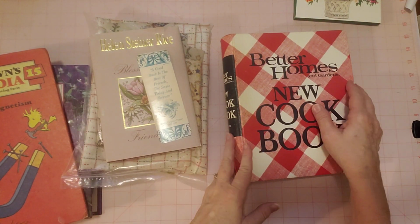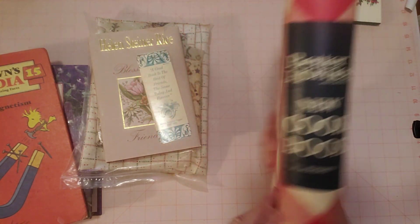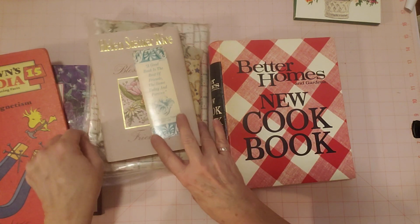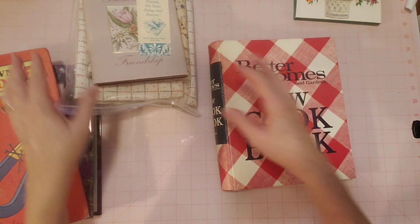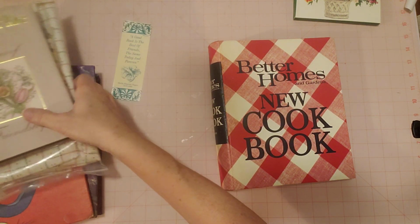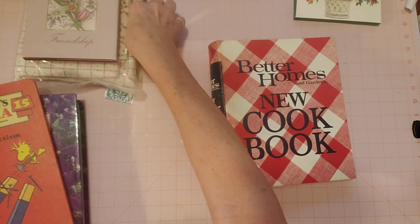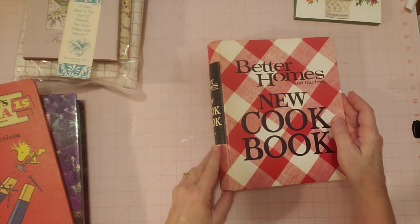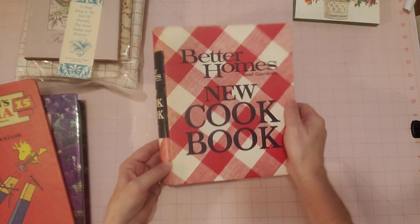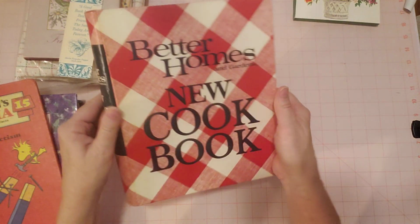Okay, so I got this Better Homes and Gardens. It was a nice one, and so I went ahead and picked it up. I have one in my shop now, and I have a couple here already that I'm saving to make into Better Homes and Gardens binder journals. And so this one, I don't know if I'll put it in my shop or save it for another binder journal, but I just really like these, especially if I find a nice one like this. And this one was pretty much perfect.